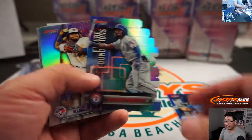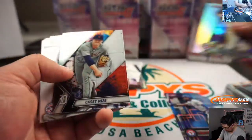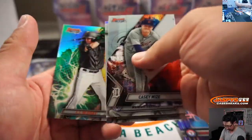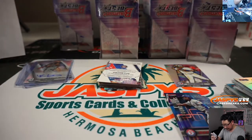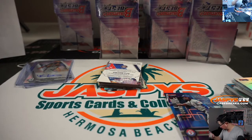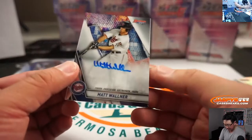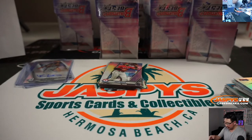Got another Future Foundations die cut. Is that Vlad Guerrero Jr.? We got RCs on these. We got Bo Bichette as well. And we've got Matt Wallner, autograph for the Twins. That's going to be John. John with the Twins.